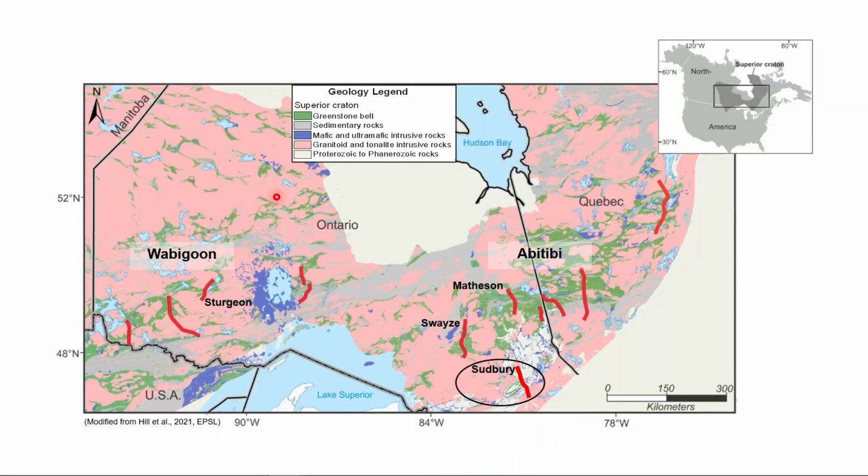As Ross said earlier, the Middle Earth Project kind of moved away a little bit from the transect scale research, and so I'm going to be a party pooper here and bring the transects back into the equation, and we got to focus on the Sudbury transect right down here in the southern Superior province.